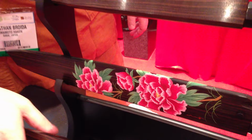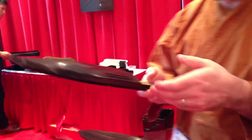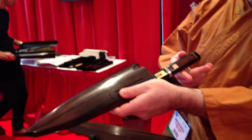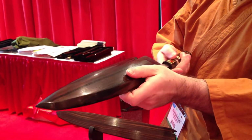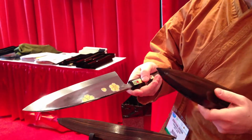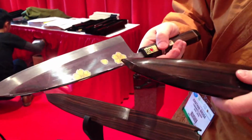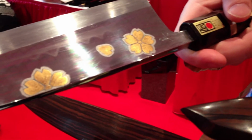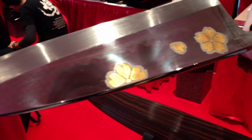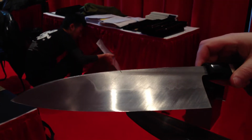Another one of the really beautiful pieces that we have here today is this Honyaki Deba. This is a piece that we had last year as well. It has a gorgeous handle on it, and again a beautiful ebony saya. This time the Honyaki Deba actually has gold plating in it, and a beautiful design here. And the back of the knife as well.